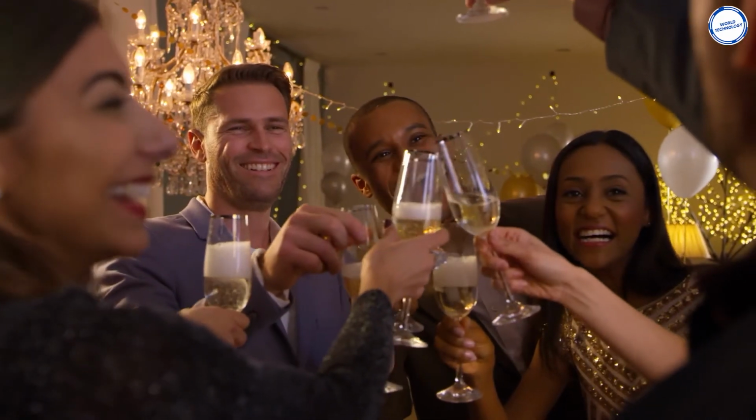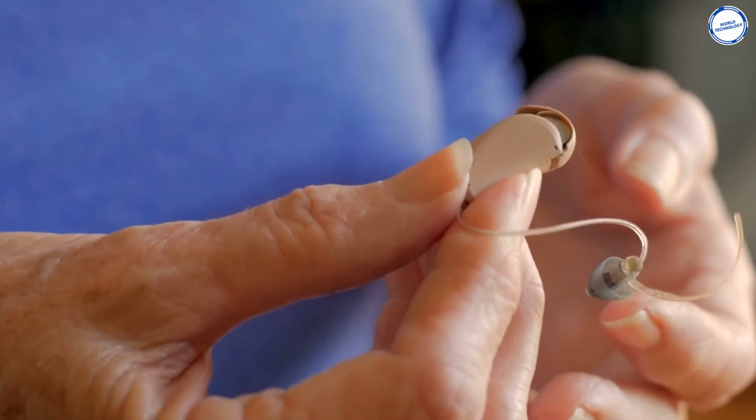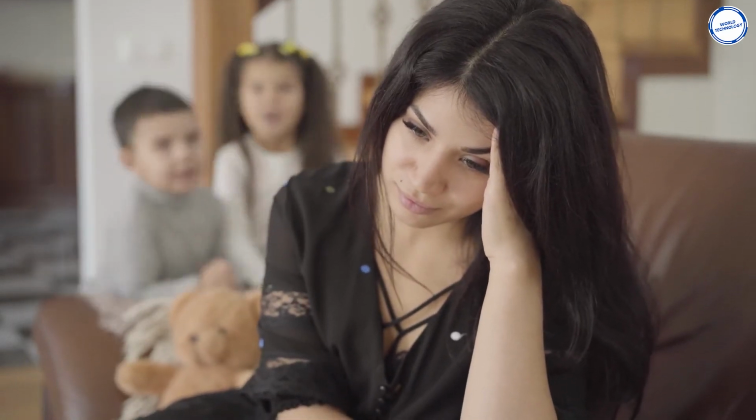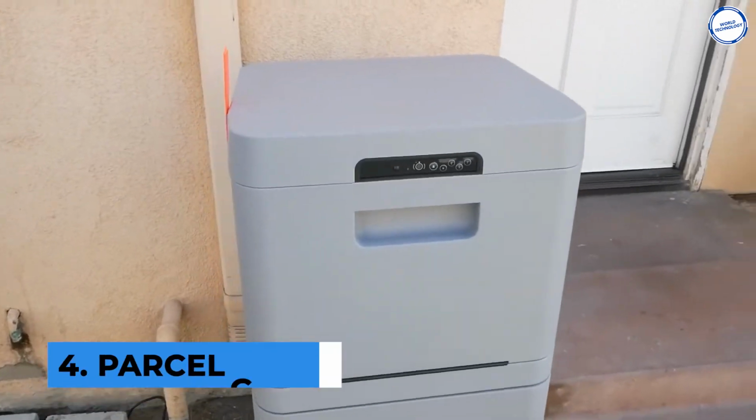The technology aims to eliminate the cocktail party effect, often caused by regular hearing aids in noisy settings, which amplifies every nearby sound. The price is $4,500.